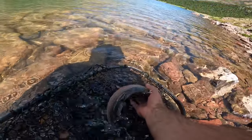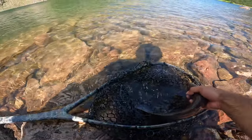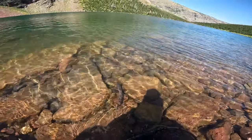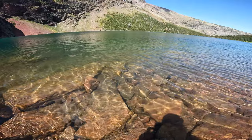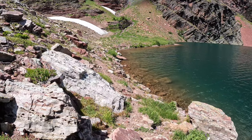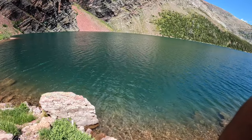Oh, he's not gonna cooperate. These fish are just kind of really squirmy. Come on, there you go. And then after that, they just kind of slowly drift away. I don't want to move too much. Big cutthroat right there.